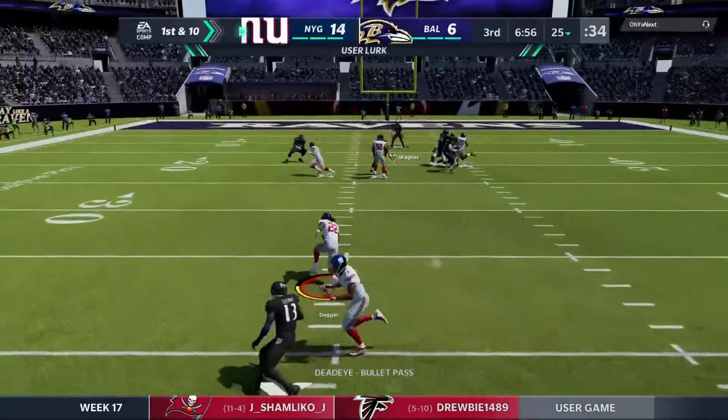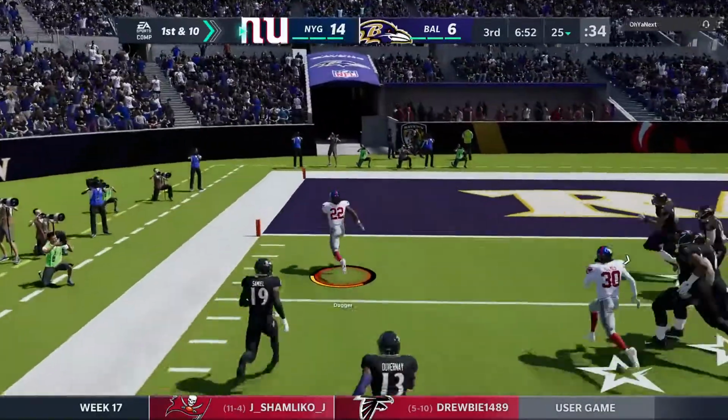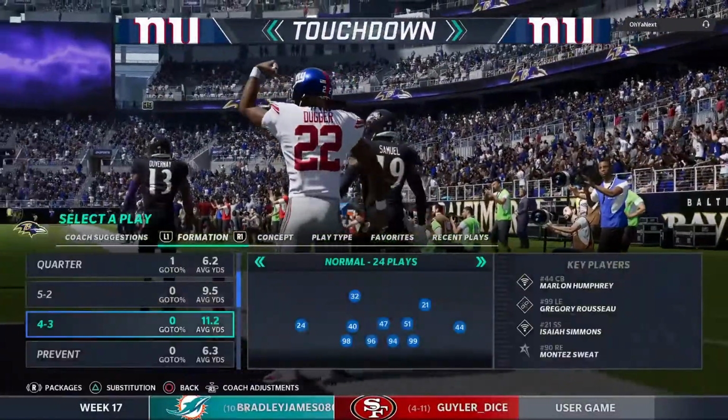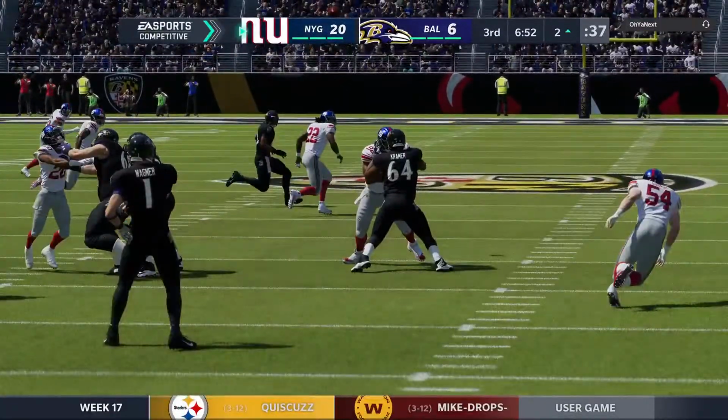He rifles one that's intercepted. It's Kyler Duggar who picks it, and he will bring it back. It's a pick 6 and a Giants touchdown. It goes without saying, but I'm going to say it anyway.